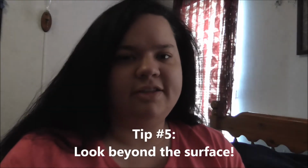Number 5 is look beyond the surface. Sometimes things are not in the best shape, but if they're a little bit dinged up or messed up, it doesn't mean that it's a total waste. I know that my mom has taken a nail file before and filed down a little bit of a jagged edge on something, or I've seen people use markers and color in chipped pieces before. So don't discount it immediately if it has something wrong with it. It might be fixable or changeable. You might be able to alter it in some way to make it even better.